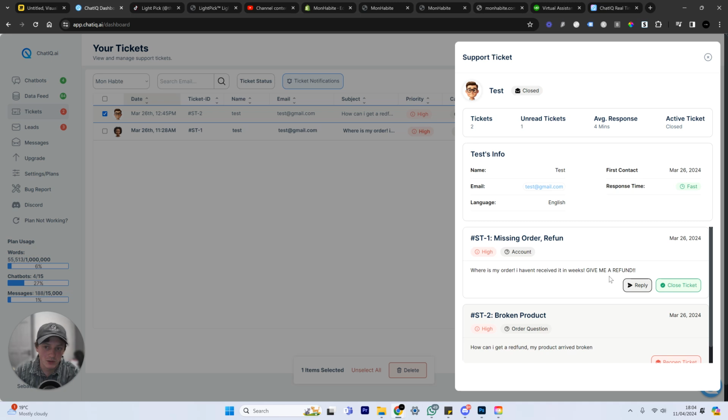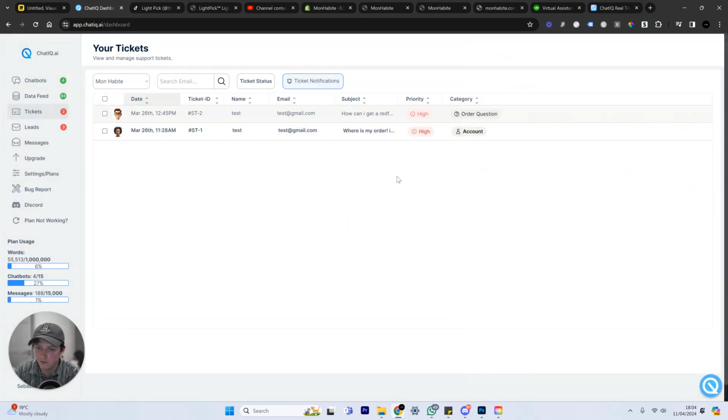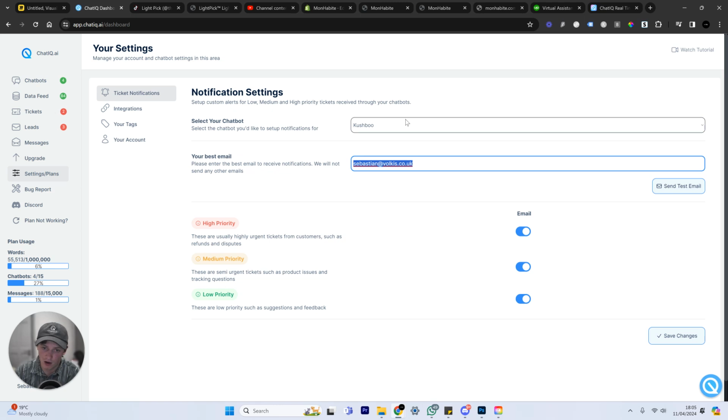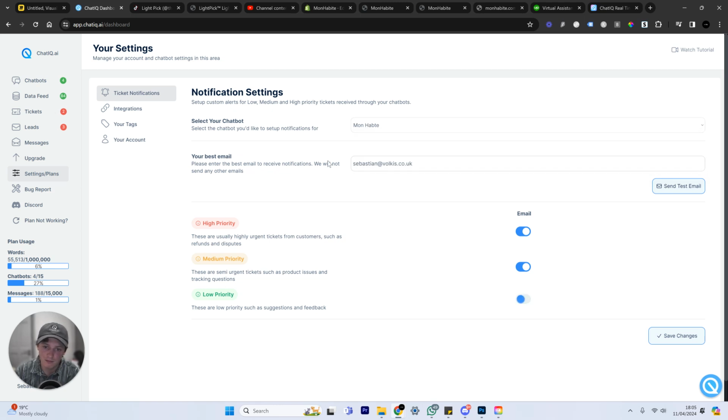Here. Now what we need to do as a business is respond to these tickets, but we also want to know how important these tickets are. This is a high priority ticket. It would be really cool if we could be notified, and we can. So if we come to ticket notifications, we can set up, if we go to best email here, this is where we want to be sent the notifications from, or to rather, select the chatbot.